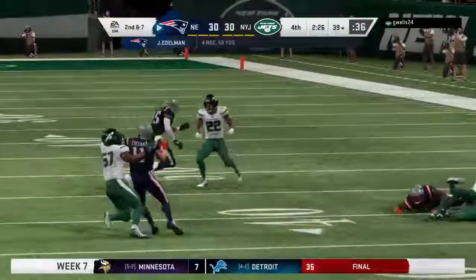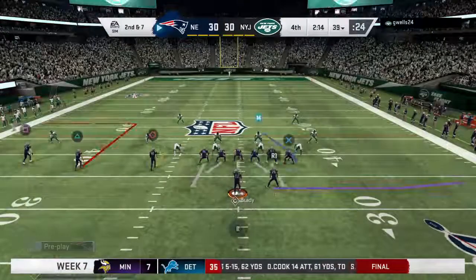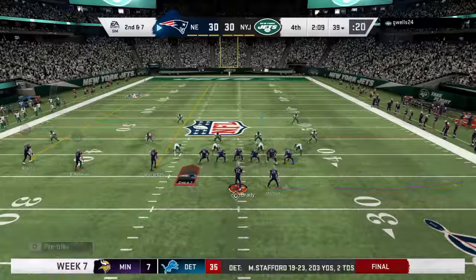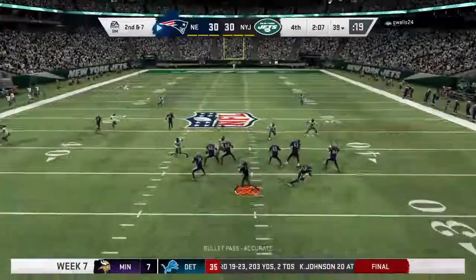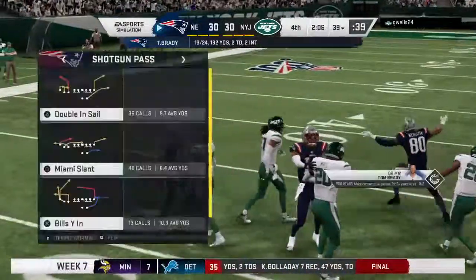One thing you're hoping for when you run drag routes, you're able to hit a receiver in stride, and you can pick up a lot of yardage after the catch. But in this situation, the defense was effective, able to stop him before you get a good head of steam going. The throw on 2nd down by Brady is incomplete.